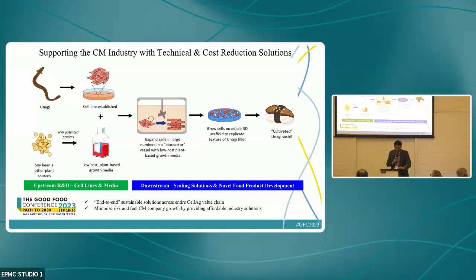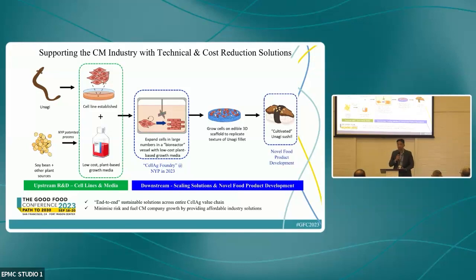very industry focused. Our R&D in the cultivated meat space has centered mainly on the upstream activities, primarily in cell line development and in low-cost plant-based media development, but we're also moving downstream into the scaling solutions and novel food product development domain. So this year, we have plans to set up a cell egg foundry in NYP. It should be up by December, and we hope to be able to support cultivated meat startups in Singapore with their bioprocess issues. And we also have a novel food product development team in the school, and we've worked with a few cultivated meat companies in Singapore to help them with their food product development.